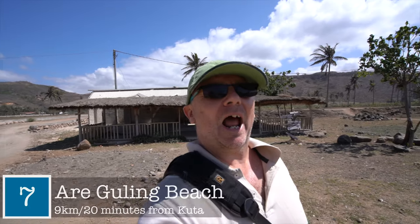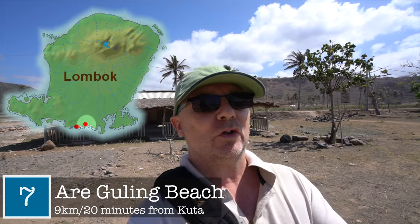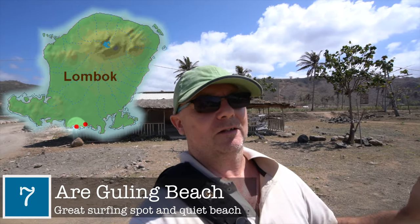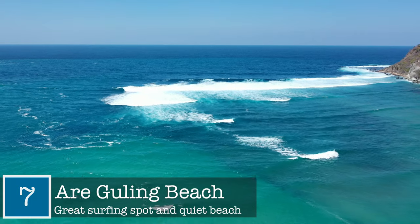Now we have arrived at Aan, which is about a 20-minute ride from Kuta along the coast to the east. I think it's to the east. I'll put a map up here. Okay, it's somewhere around here. And it's beautiful. Some good surf waves out there.